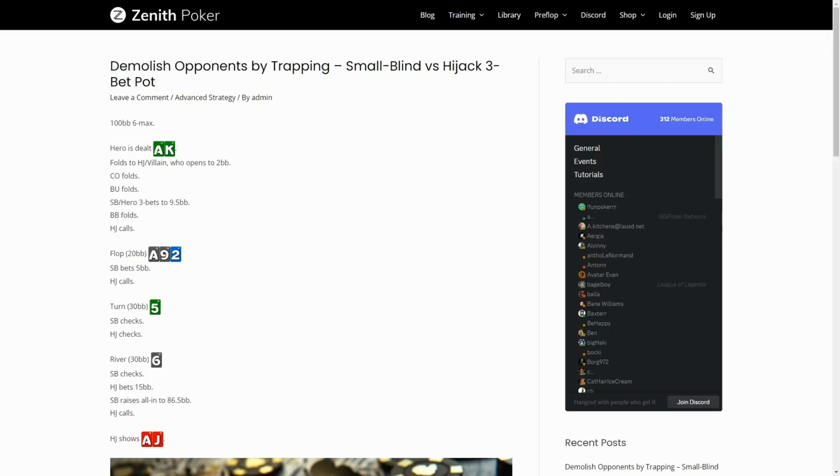In this lesson, we'll be taking a look at a 3-bet pot played between the small blind and the hijack. Hero, who is in the small blind, is dealt ace-king of clubs. The hijack opens to 2 big blinds. It folds around to the small blind, who 3-bets to 9.5 big blinds. The hijack calls. The flop is the ace of spades, 9 of spades, 2 of diamonds.